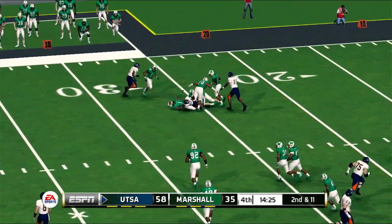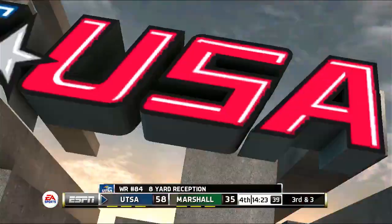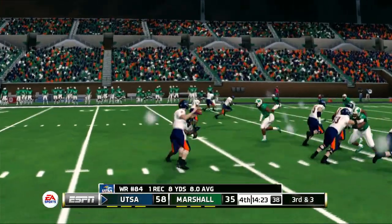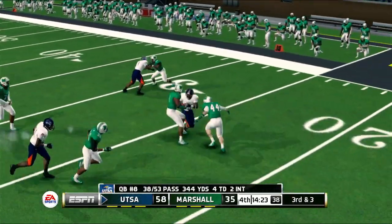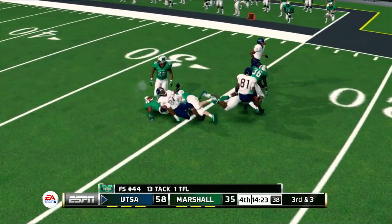He's got room to work. Tackle at the 24. They pick up good yardage that time on the pass play. Here they kind of put pressure on the quarterback and challenged him to find the hole in the defense. And in this case, he did. Nice job.